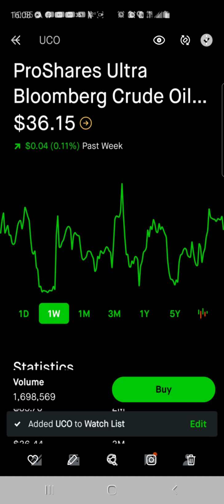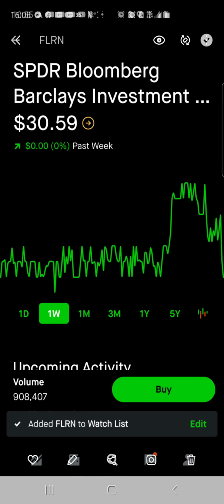And this here is a 2 times the daily return fund. So basically with crude oil, the movement of it, it's going to be 2 times effective. So either it's going to do twice as good or twice as bad. And with it being beaten down right now, I see a bounce back in '21 for the oil sector of the market, with everything opening up and stuff like that.